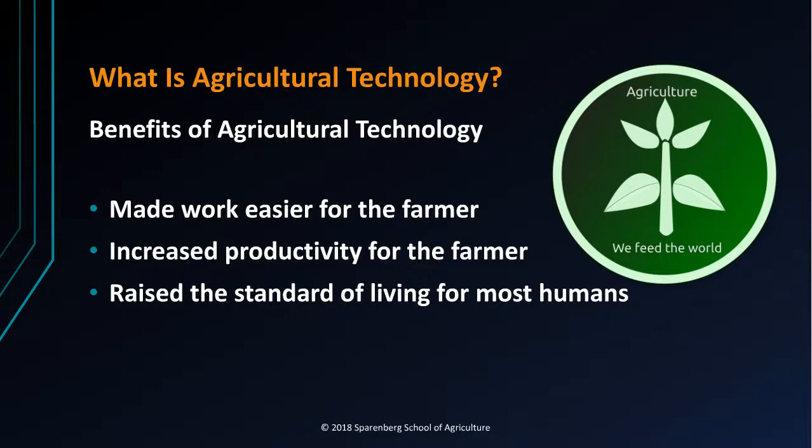It has raised the standard of living for most humans. 100 years ago, the average lifespan was 47 years old. Today, the average lifespan is 75 years old.